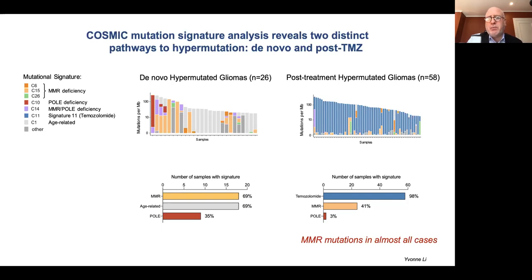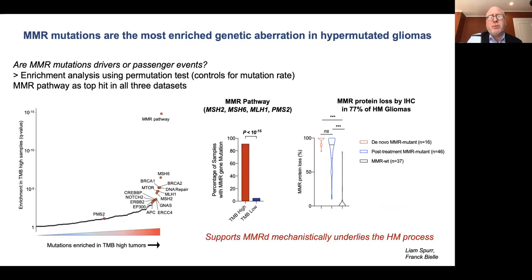However, because their tumor mutation burden is so high, all genes have a lot of mutations, and therefore we needed to perform a specific enrichment analysis using permutation testing in order to control for the mutation rate, the size of the gene, and things like this. When you carefully control for the expected mutation rate based on those factors, what you saw was that there was a strong bias for mutations present in the hypermutated patients.